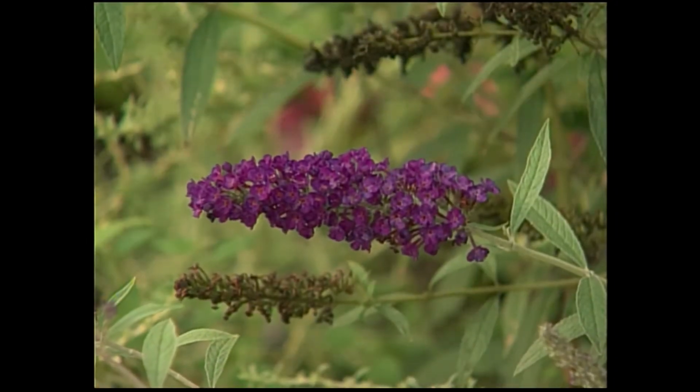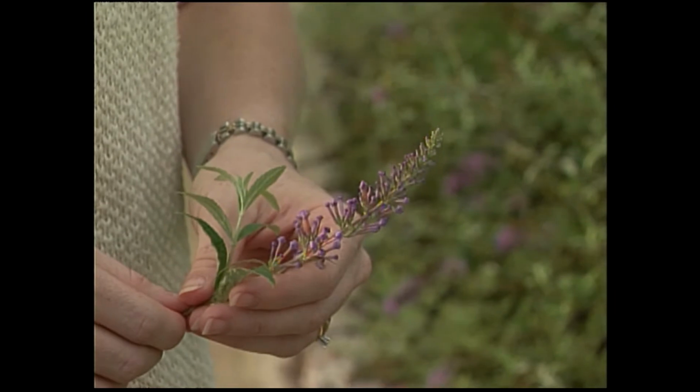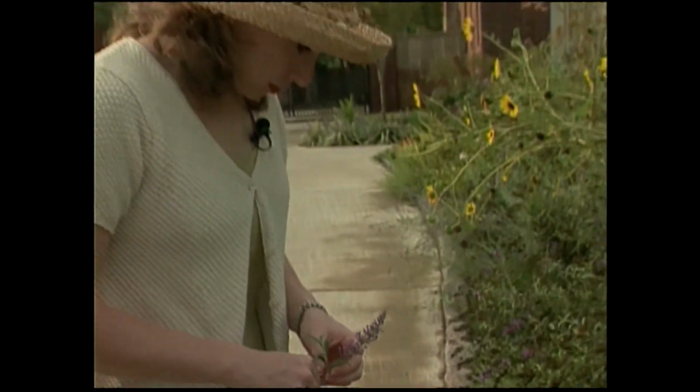Their botanical name is Buddleia, and the majority of them come from Western China and Central China, so they like a tremendous amount of heat. They always bloom on new wood, so the more you prune them, the more flowers you're going to get, and typically these will start blooming in June all the way through the hard freezes.